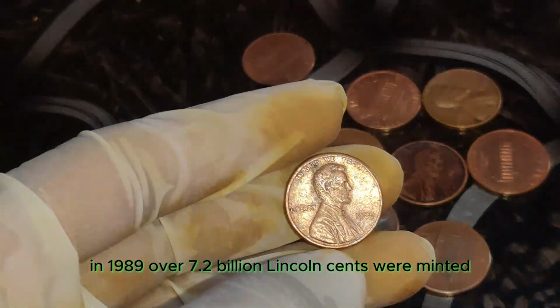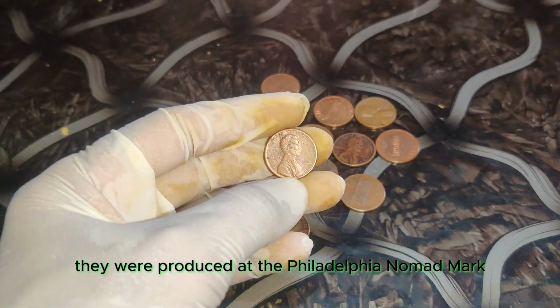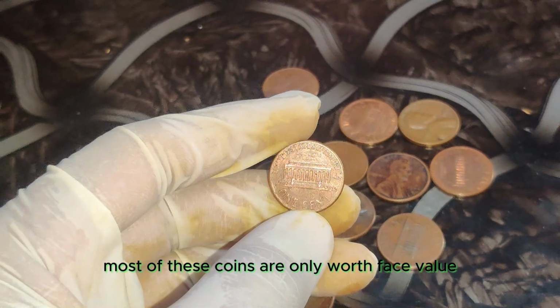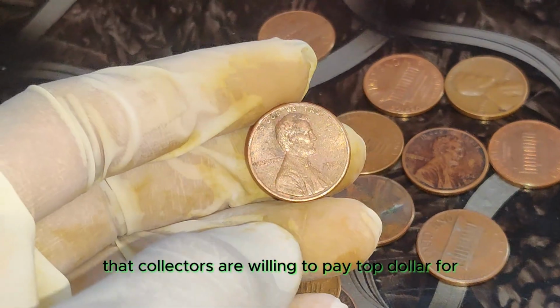In 1989, over 7.2 billion Lincoln cents were minted. They were produced at the Philadelphia, no mint mark, Denver D, and San Francisco S mints. Most of these coins are only worth face value. However, there are exceptions that collectors are willing to pay top dollar for.